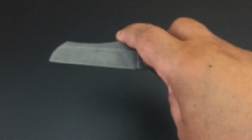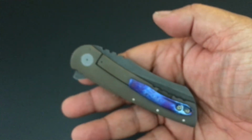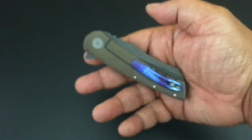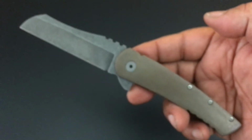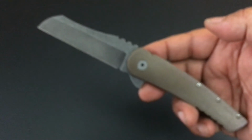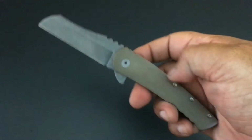And so I said, great. Usually I see things on Instagram when I don't have money, or I've already bought some knives. I'm waiting for them to come. And then I see these great knives on Instagram and I can't afford them. So I get into it and I pay for the knife. Let's see. For some reason I'm losing focus. Okay, there we go. I think that's in focus.